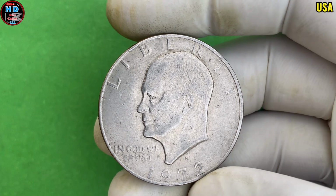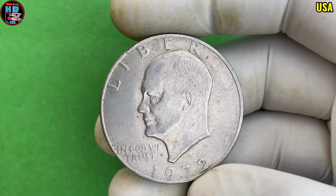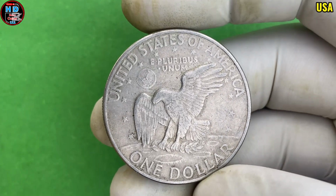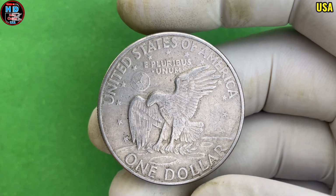So, how can you determine if your 1972 Eisenhower dollar is valuable? 1. Check the mint mark. If your coin has an S mint mark, it is a 40% silver version, which already carries extra value. Point 2. Inspect the Earth design. If your coin is a Type 2 variety, it could be worth thousands.